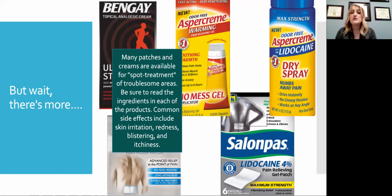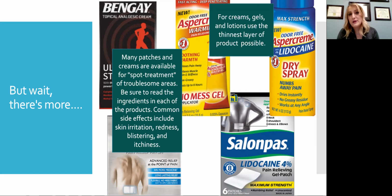But again, like I mentioned, make sure you read those ingredients, because maybe you got a lidocaine patch, and then there was also a cream that you got that had lidocaine too, and then we're kind of doubling up there. So just make sure you read those ingredients, as with all over-the-counter medications. Common side effects you may experience with using these products could be skin irritation, redness, blistering, and itchiness. You are putting it on your skin, so there might be a little bit going on there after you put it on. Just some tips if you do choose to go with one of these, what we call topical products.